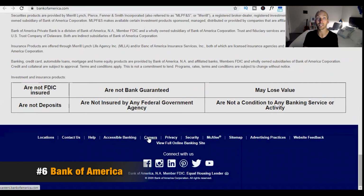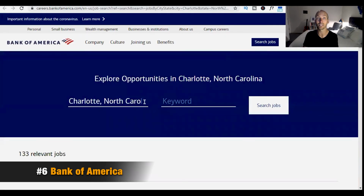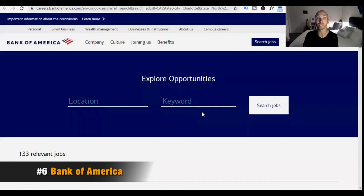So on their homepage, you scroll to the bottom, and you'll see their careers button right there. Then you hit this search jobs button and you'll get to here where you can put in wherever you're from, and obviously the keywords data entry or data entry keyer or data entry coder or whatever it is that you are interested in.